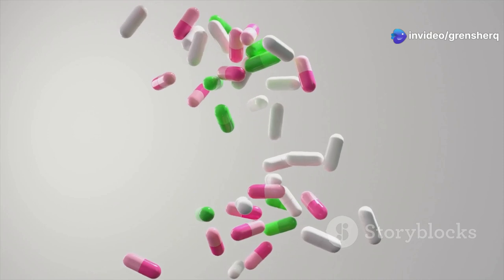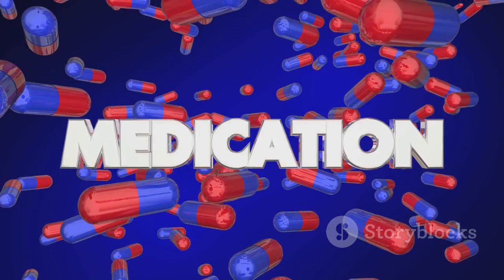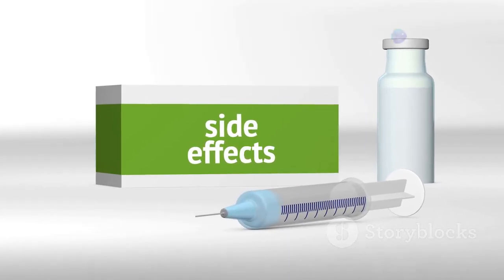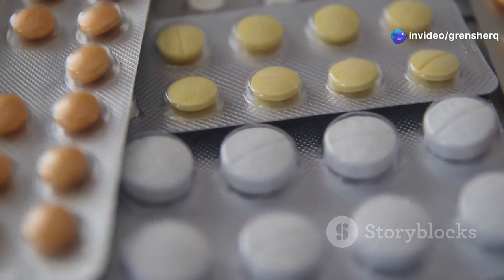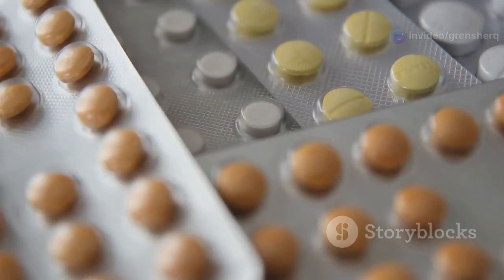Drug interactions occur when a substance affects how a medication works in the body. These interactions can alter a drug's effectiveness. Sometimes they lead to unexpected and potentially dangerous side effects. When it comes to amlodipine, certain medications, foods, and even supplements can interfere with its mechanism of action.